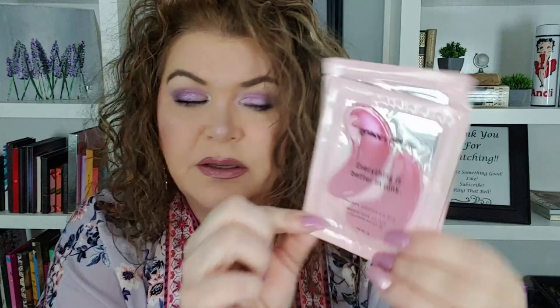I also have two of these, Grace and Stella. And Everything is Better in Pink. Under Eye Gel Masks.